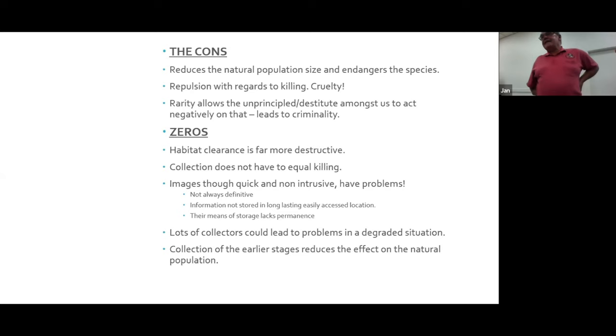I mean, that upsets some people. And I think that if you're going to ask something to give its life, then you've got to do the right thing by it. And so it behoves you, if you collect an insect, you should do something with it. Anyway. And the last thing we're seeing more and more on our planet now, rarity allows the unprincipled and destitute amongst us to act negatively.